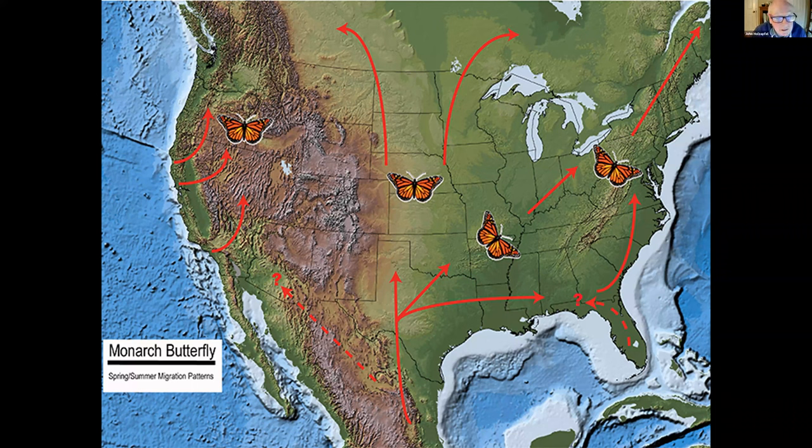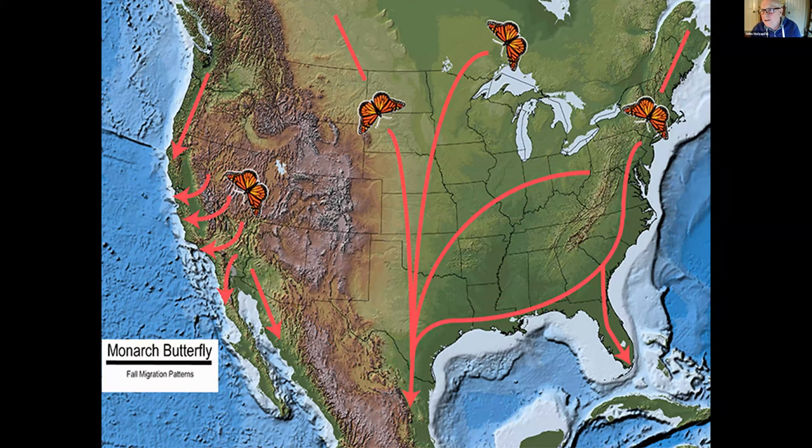You can also notice, interestingly, that there's a California population that had been decimated last year. This year it's made a rebound, but it was very, very decimated last year. And you can see down in Florida that they're still trying to figure out exactly what happens. There seem to be some residents that stay down there all the time. In the fall, this process is reversed and you can see them working back to where they end up, back in Mexico or California coast or Florida.